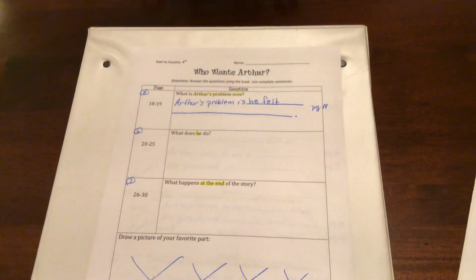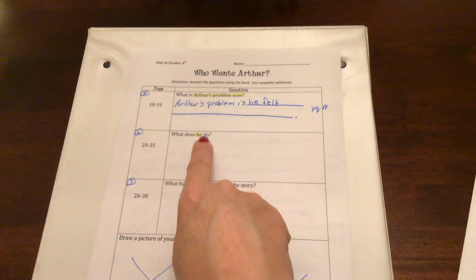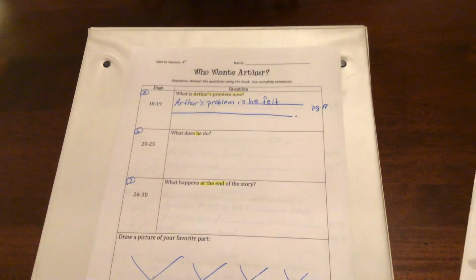Got another problem. So then the last question we're going to work on today, what does he do? So what does he do the next morning? Let's see what he does. What does he do? On page 24, Arthur decided that he might as well be just an ordinary brown dog.